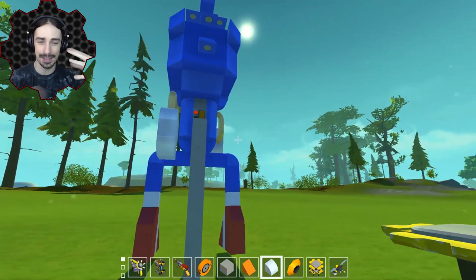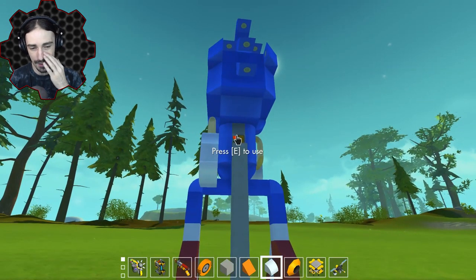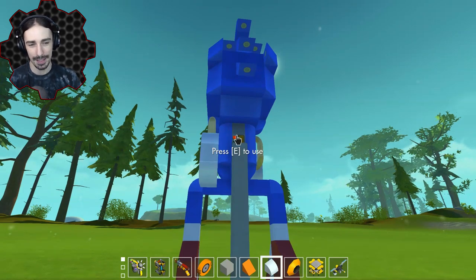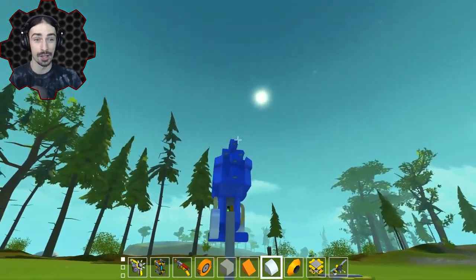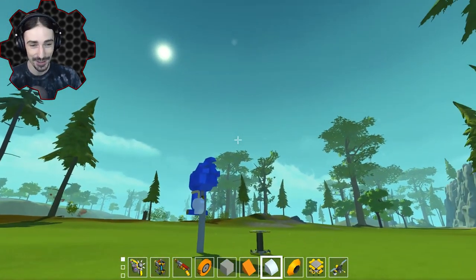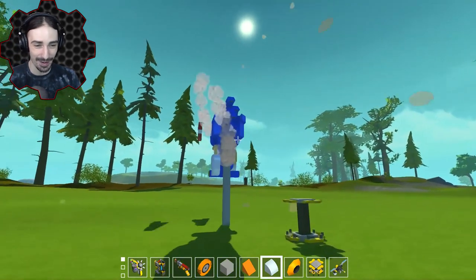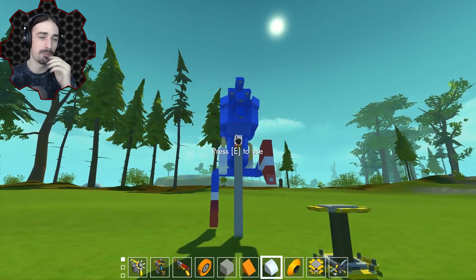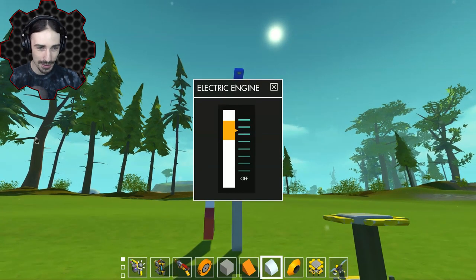So right now I have them on a stand, just so we can make sure that the legs work as intended. So once I press this switch here, we should see Sonic's potential. His true potential on speed. Here we go. Go f- Oh my goodness. Oh my goodness. His legs are everywhere. Okay. I may have underestimated the power of this engine. Holy cow.